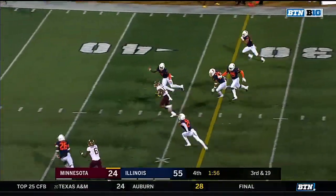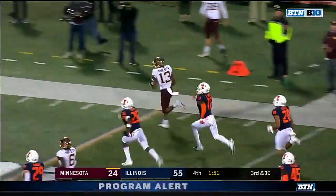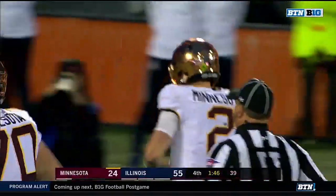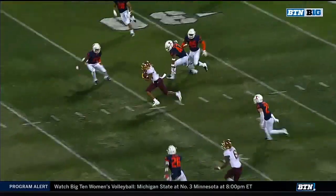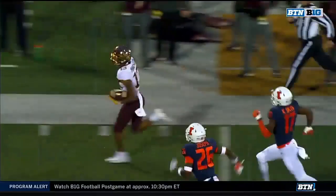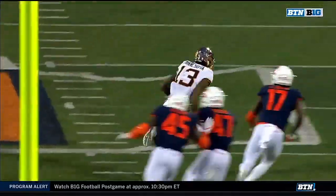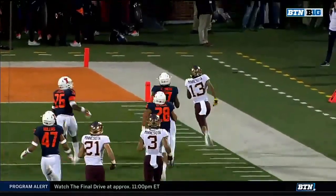Morgan completes it to Bateman, and Bateman breaks free. It's a foot race. He will win all the way to the end zone for Minnesota, 86 yards. Talking about these wide receivers, and this is their favorite route, the slant route, and just poorly defended there. And great catch by Bateman. He's off to the races, and they got a little bit better defending the pass, but you saw the linebacker almost got underneath it, but they're in poor position. Go ahead and catch it.